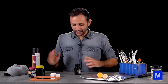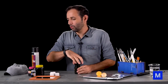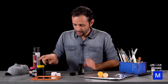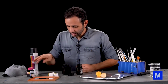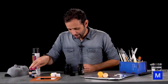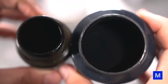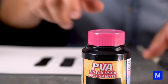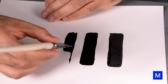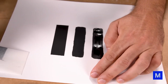So to get started, let's compare if this Musou Black is really that black. We have 4 other types of black paint here. And I'm going to paint some things on paper, and then we'll take a look at the result. You can already see here, just looking from above, that it's really different from gouache paint. Look at that. So let's go. Gouache paint, fabric paint, PVA for crafts, matte black spray paint, and Musou Black.